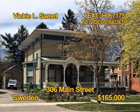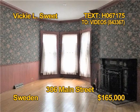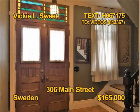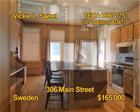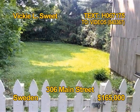This historic colonial is loaded with the charms of yesteryear. Five bedrooms, a full bath, and two half baths, over 3,000 square feet of stunning detail like solid wood doors, stained glass, walnut staircase, and so much more. All appliances are included, even the washer dryer. Get all the details from Vicki L. Sweet.